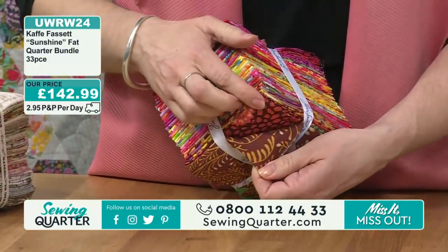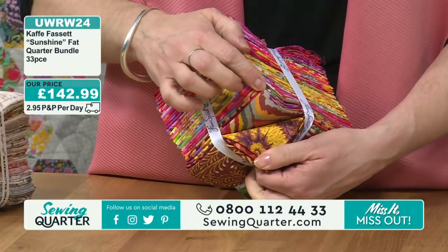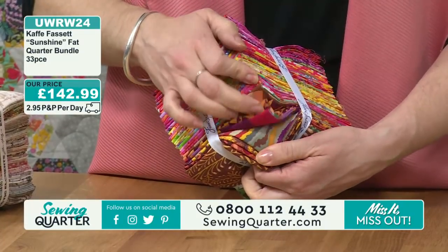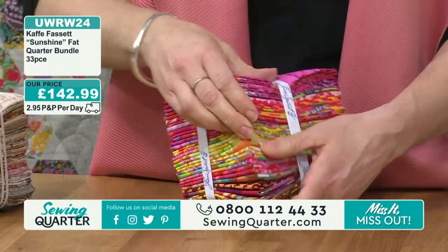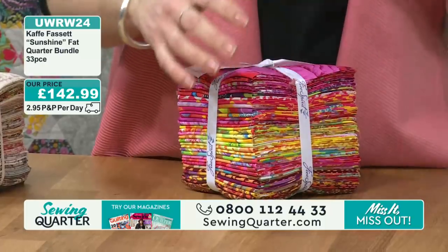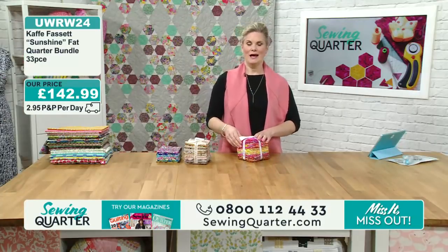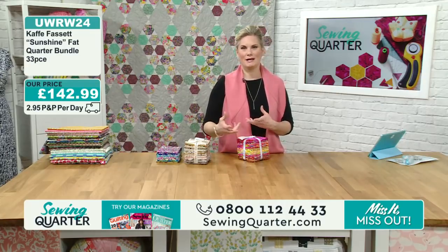But look, it goes from all of the wonderful browns and earthy tones all of the way through. You've got it in your yellows, you've got it in your reds. Now, the way that Kaffe works is that I like to think of him as the king of colour. So often his patterns will come back in different colours.